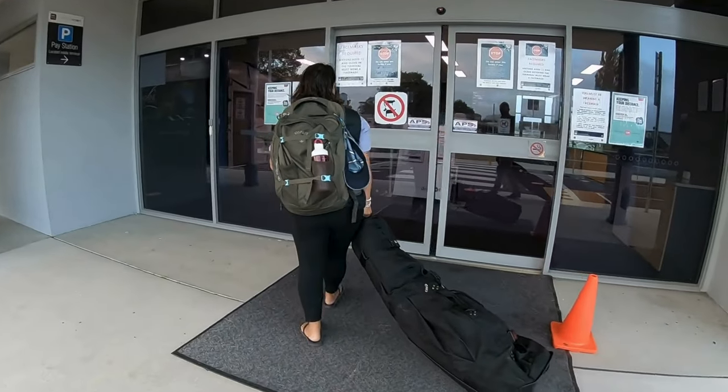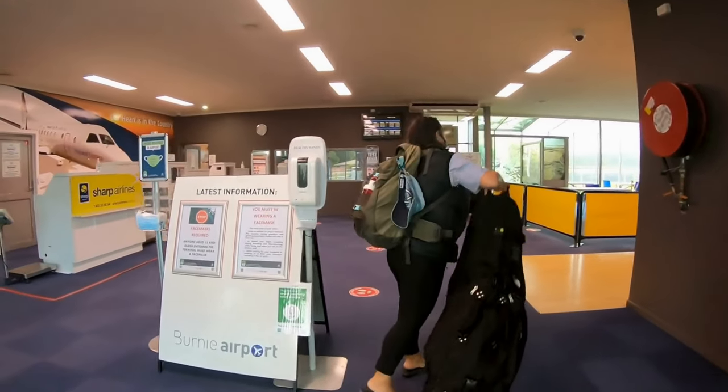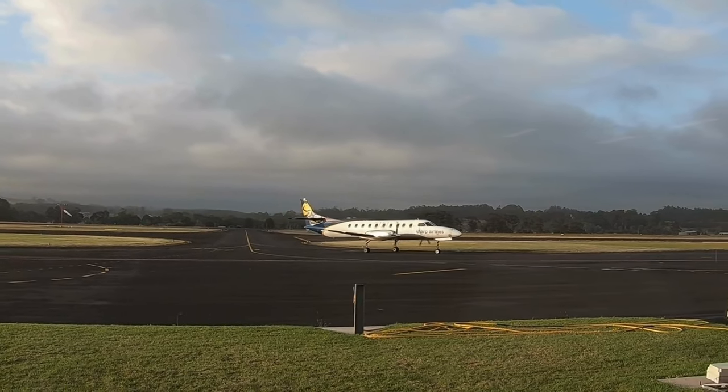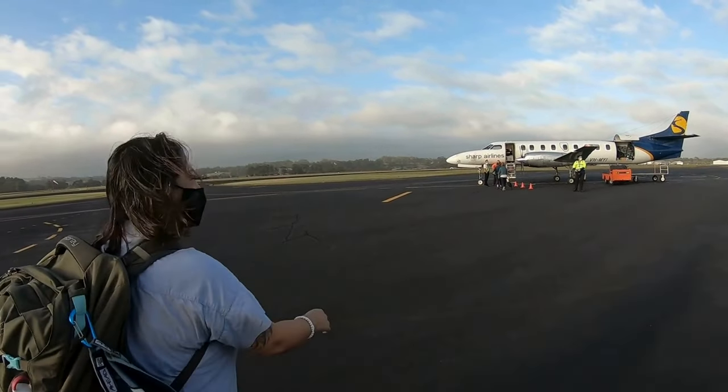The only way to get to King Island, or KI for short, is via air. There are multiple flights from Melbourne, as well as Hobart, Launceston, and Burnie, Tasmania. We flew from Burnie with Sharp Airlines. We paid $970 for both of us, including our golf clubs.